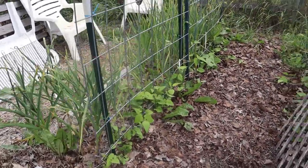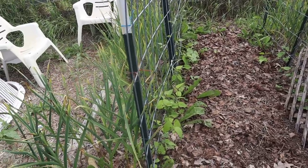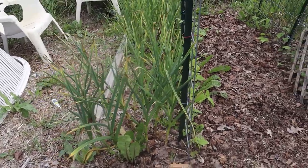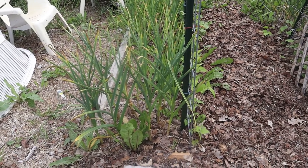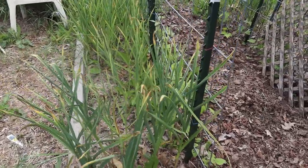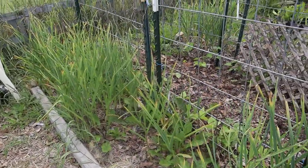My garlic is about ready to be harvested. It's planted next to my Trifano Violetto beans. Actually, my Trifano Violetto beans are planted next to my garlic because the garlic was here first. But it is about time to start harvesting the garlic. The bottom leaves have pretty much died back, and the other ones are slowly starting to die. So it's time to get them out of the ground. So excited to see what we're actually going to have.